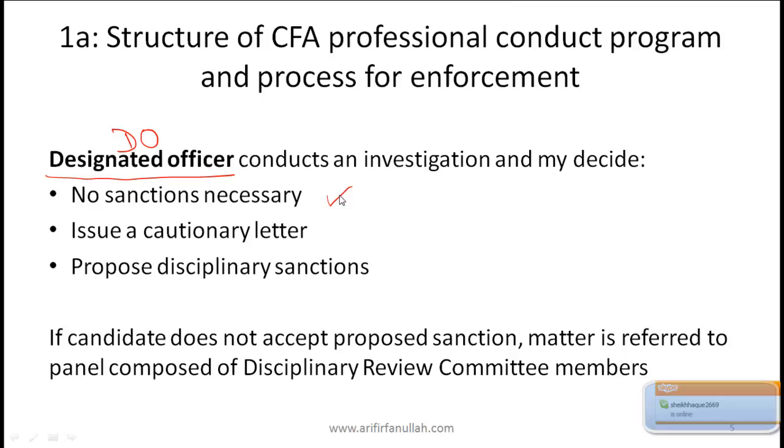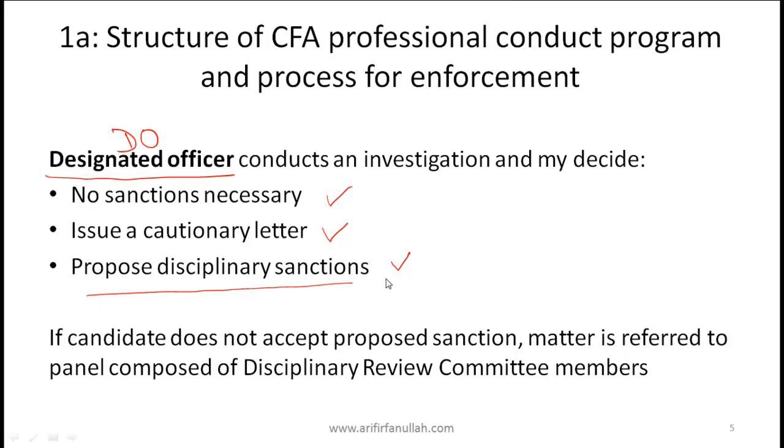Now, that's one possibility. Another possibility is that he issues a cautionary letter. This means that you basically receive a warning, and probably what you did was marginally wrong and based on maybe an honest mistake, and you get a letter that you should not do this again. And finally, the most serious one is where the designated officer proposes disciplinary sanctions. So he believes that what you did was a serious violation, and he proposes sanctions such as removing you from the CFA program, barring you from taking an exam for the next 4 years, or something to that effect.